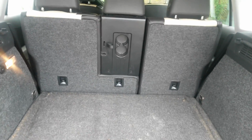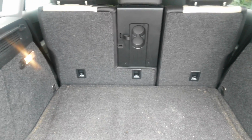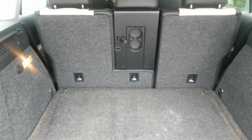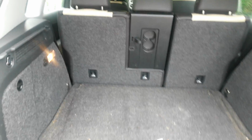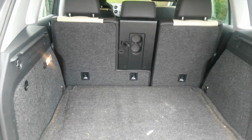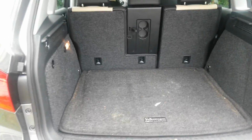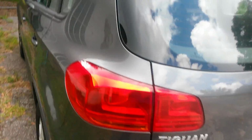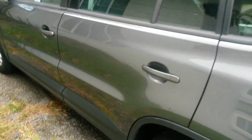I put a medium-sized dog cage in, I believe it's about 30 inches long. I'm not sure the width of it, like 2 feet by 30 inches, I believe. And that fits without a problem. I've got videos of that as well. Like I said, I've got videos of all the little features of the car. This is just kind of an overview.